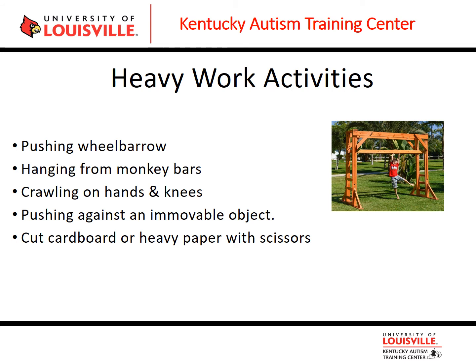And heavy work is just a good all-around way to bring kids back to the right level where we want them to be. So heavy work activities is probably one of my most often go-tos that I use for students and kids of all ages, even my own self.